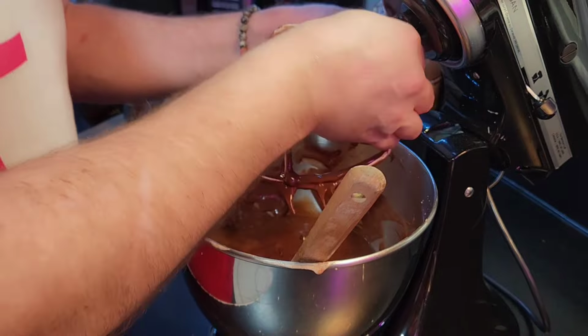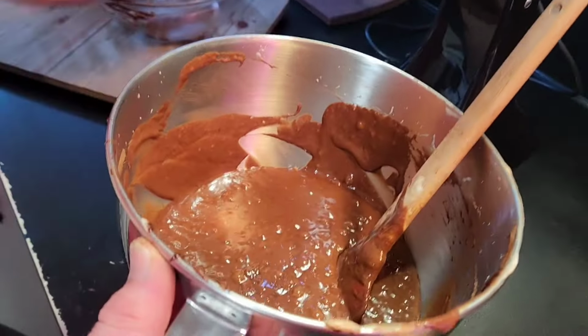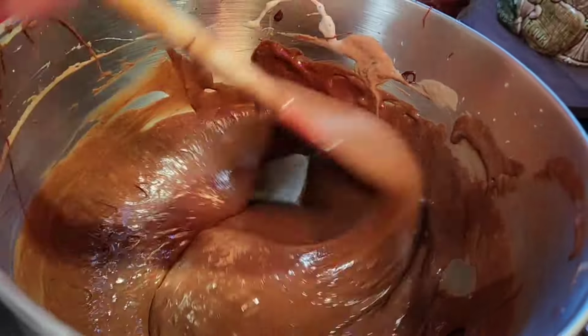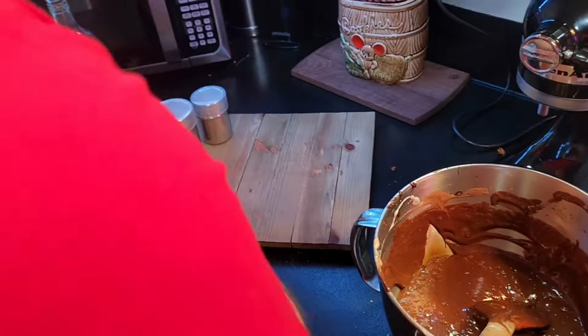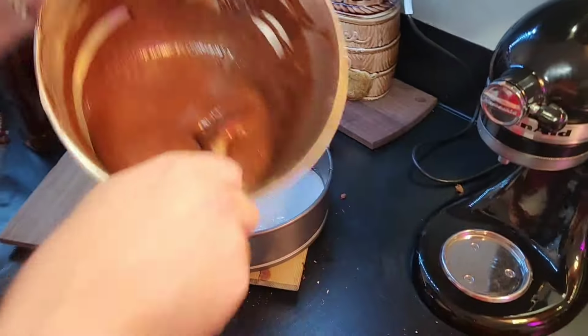All right. So now we are done. And what I like to do here is take the bowl off and make sure we got all the chocolate, if there's any at the bottom. Oh, no, this looks very, very good. All right. So now, we're going to just pour this into our prepared pan.